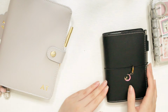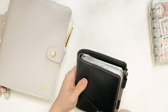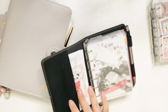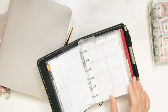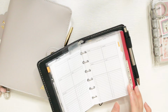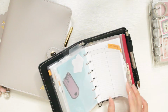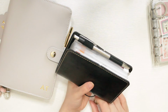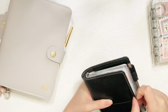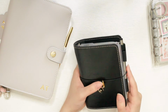I do also have this planner here, which was also from AliExpress, and I do have it set up. However, I'm not currently using it. I have it set up for this whole year with pocket inserts, and I think it is just such a cute size. Yeah, I really want to use this. I think it is super cute. So if I ever need to have one on-the-go planner, then this is definitely going to be it, especially because of how small and compact it is.